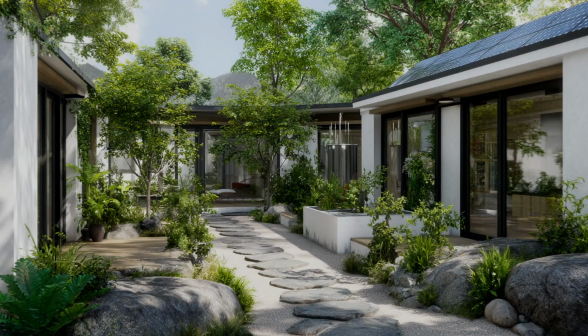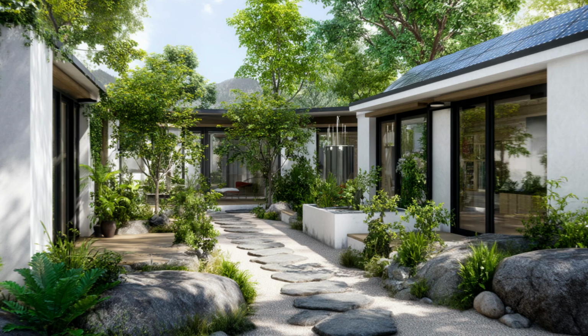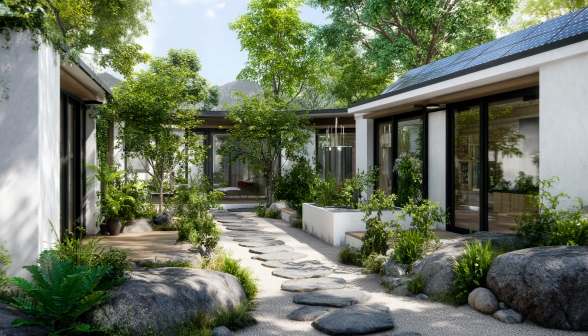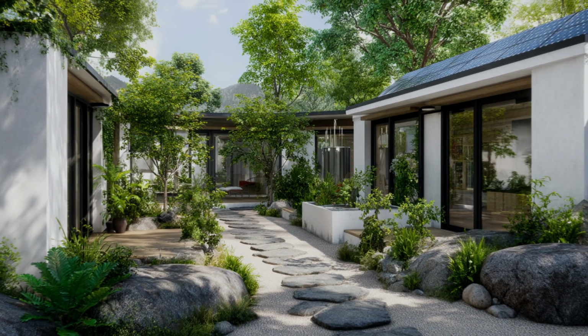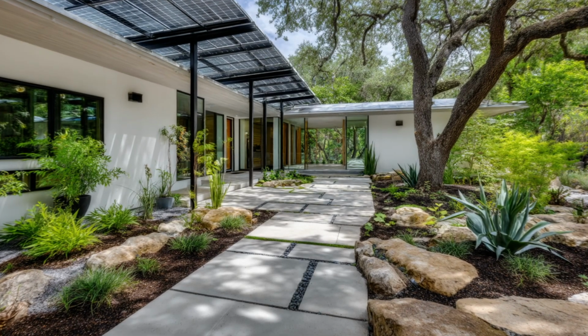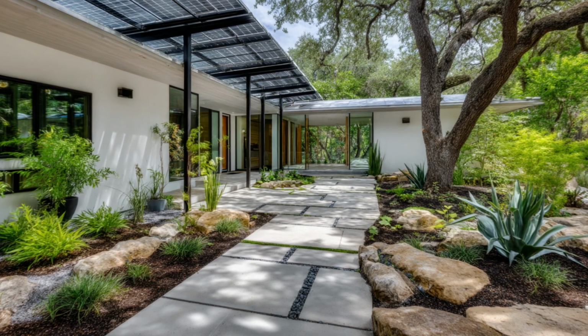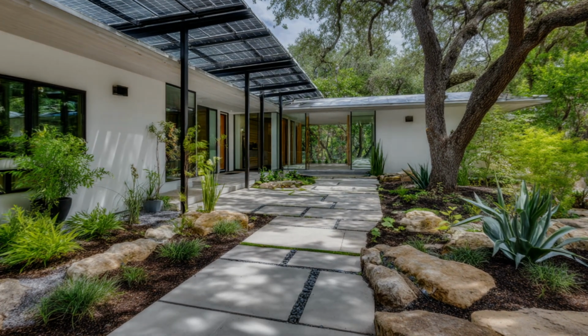Sustainability is a key advantage of this architectural style. Minimalist white concrete has excellent thermal mass, reducing energy usage by stabilizing indoor temperatures. Courtyard gardens help with microclimate regulation, filtering the air and offering passive cooling. Many L-shaped homes also incorporate rainwater harvesting systems, solar panels, and green roofs, all supported by the layout's natural geometry.